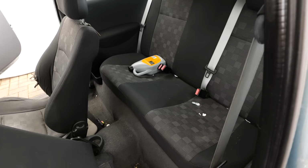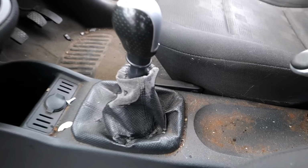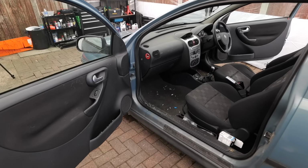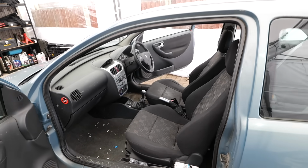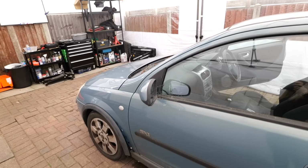The back of the car is literally no better. There is rubbish everywhere. I don't actually think you can tell on camera just quite how bad it is. It is like a million times worse in person, and the car smells horrible. Now, not only does this car need a lot of work on the interior and the exterior, it also doesn't have an MOT, and I'm not sure what this car is going to need to get it passed.